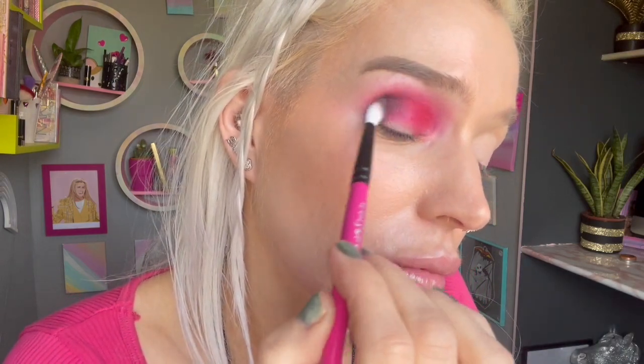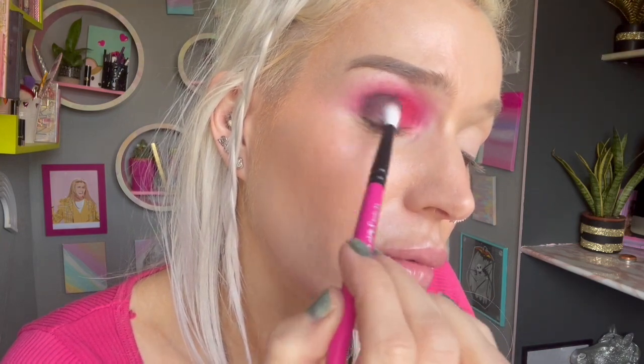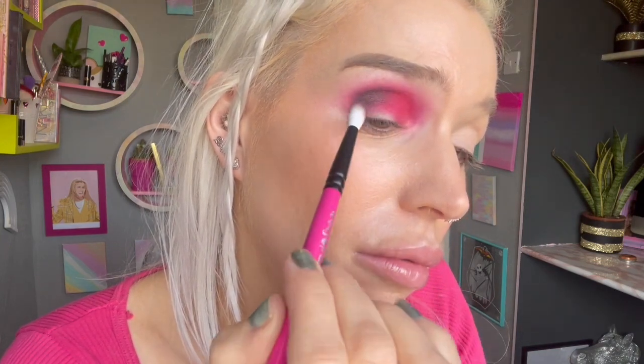Oh, that's nice. That's nice. That's nice. I like it. I like it a lot. I really like that shade, actually. I do find it extremely intimidating to use a black though, honestly.